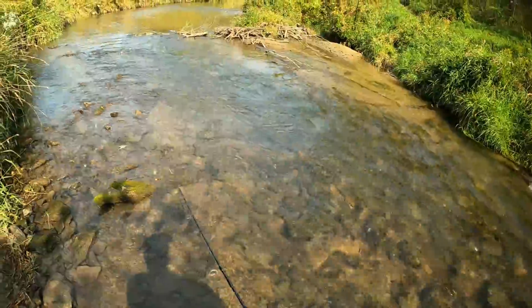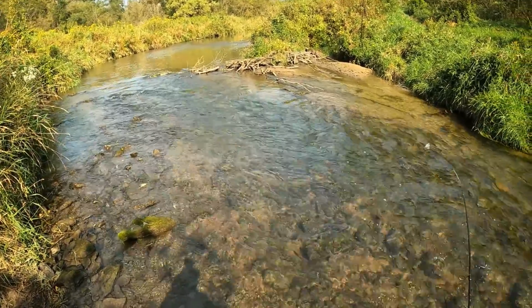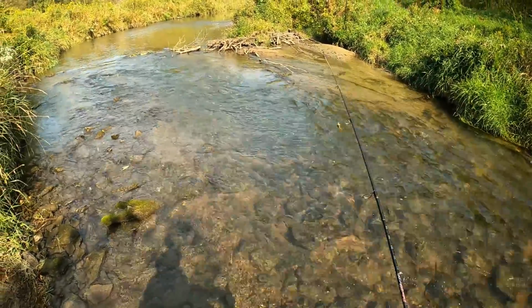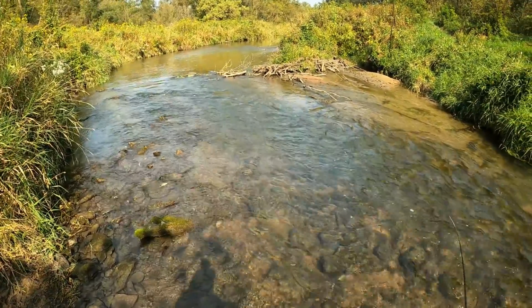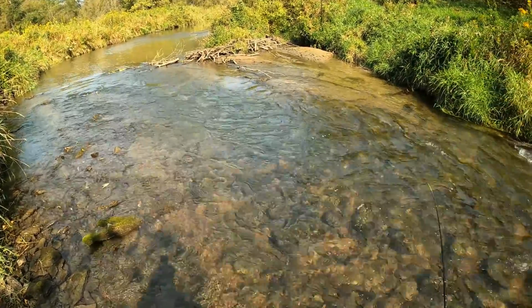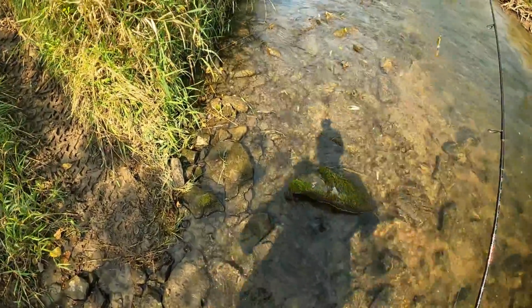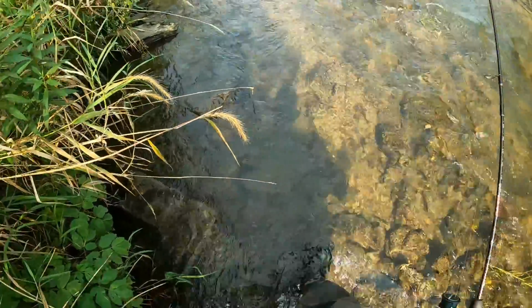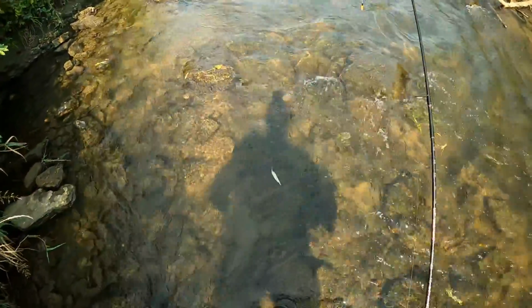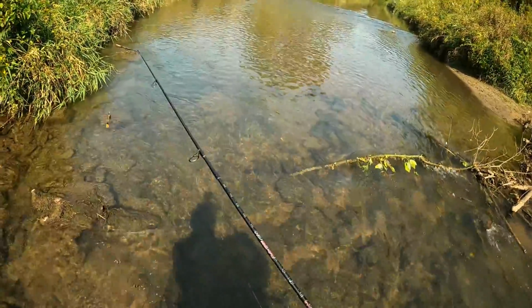There's a brownie laying in those rocks. Let's see if he'll bite again. Tried. There's two browns in there. He ain't gonna come again. So again, I'm seeing a lot of fish. If I would have sat down and really hunkered on these, I'm sure this would be a 60-70 fish outing day.